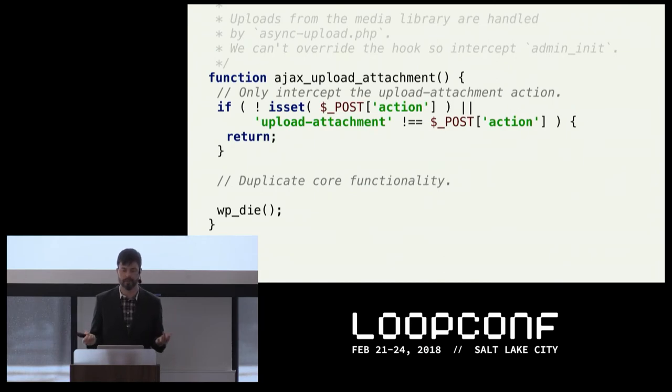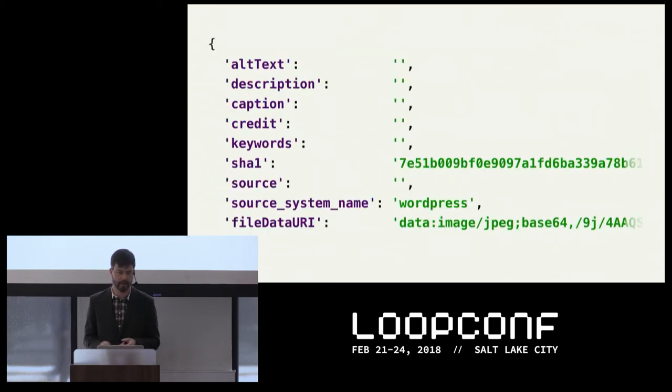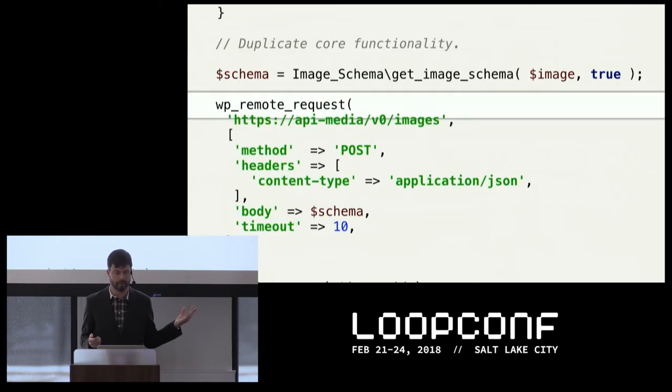However, we do pretty much follow the same process WordPress follows, and duplicate its functionality. But instead of stopping once we've uploaded the attachment, we in turn upload it to the Fairfax Media API once we've converted the image to the format required by the Media API. We make a post to the required endpoint, and this solves the problem earlier of duplicate image data being stored in the same database as the content.